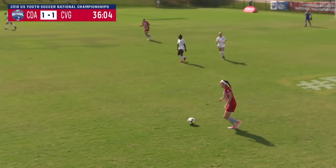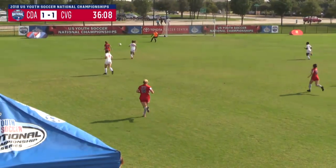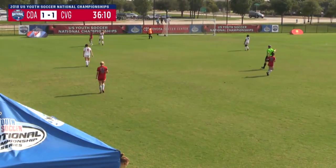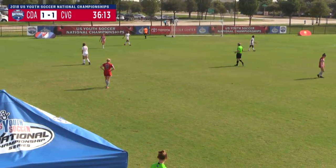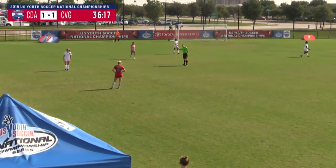Wilhelm. Now Daub. Daub's ball over the top. Mertz making the run in behind, but the assistant on the far side has the flag raised, and the referee will blow his whistle and pull it back for the free kick.